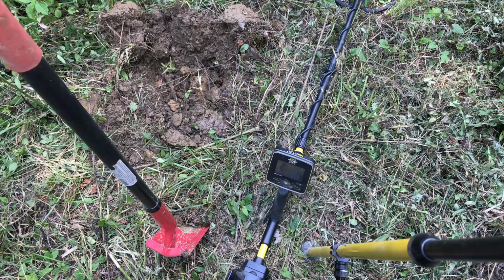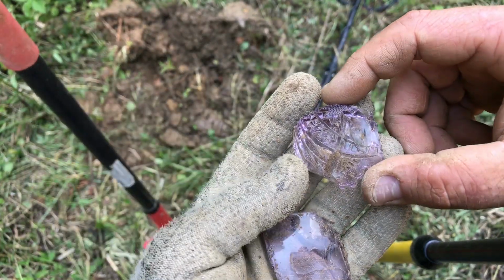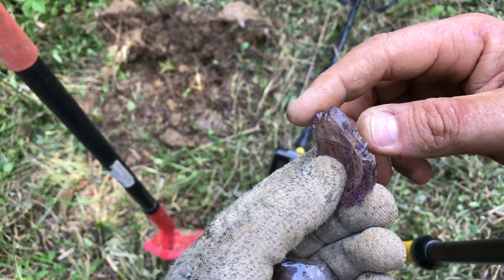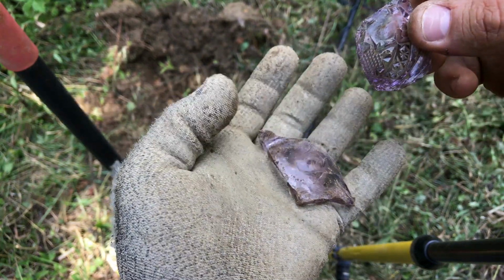On to the next. I've been digging up that hole right there, trying to find some target. I'm having a hard time finding it. I think it's just a large piece of steel down in there, but I found this glass in there. Isn't it awesome? It's purple. Don't see that real often, but that right there is actually a finished edge. It's got some real high decoration right there. It's pretty cool. There's another piece of it.